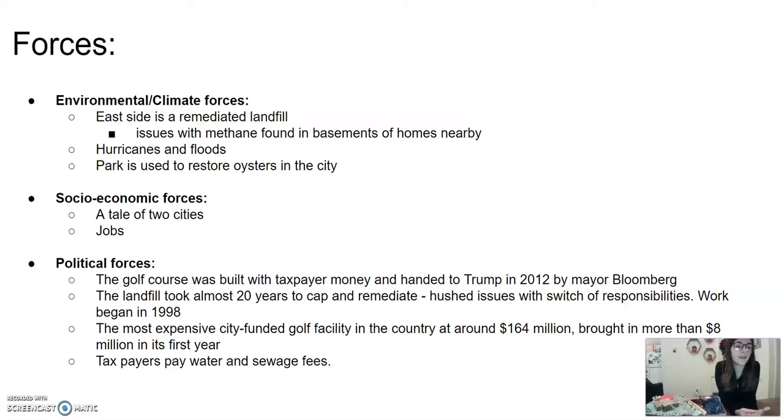There are a lot of socioeconomic forces happening upon this park. The New York Times described it as a tale of 2 cities, whereas one side is a luxury golf course where people are paying about $180 for 18 holes, whereas on the other side you have local schools having to clean up their fields before they play their games. And then there's a lot of political forces acting upon the park. The golf course was funded with taxpayer money, but now it is a private golf course.